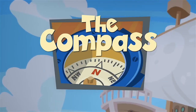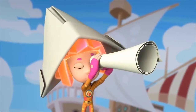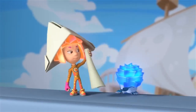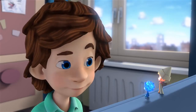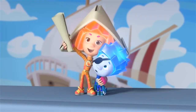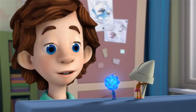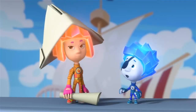The compass. Pipe all hands on the deck. Aye, aye, mateys. Shiver me timbers. Simka and Nolik, what you doing here? We're not Simka and Nolik. We're courageous pirates. Yeah, pirates. And today we leave home for the sea. Are you with us? Yes, I am. Hooray! You mean no? No hooray?